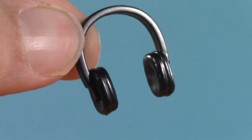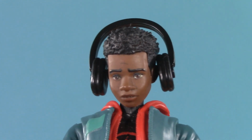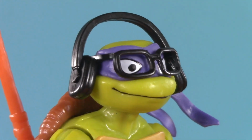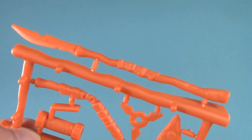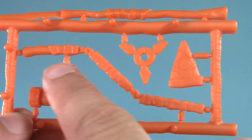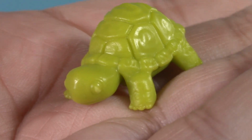Since Donnie only has one weapon, they gave him an extra accessory in the form of these headphones. Because of how big his head is, you can use them on other figures. Hopefully these are his ears, because that's the only place I can get them to stay in place. As for his accessory tree, he has a long prison shank, pizza, a star, one of these numbers, and a can of ooze. Lastly, he comes with an adorable baby turtle.